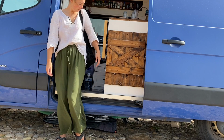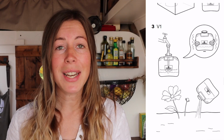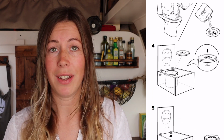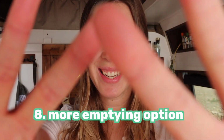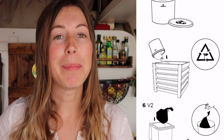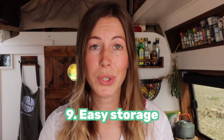You could also take it into nature. So long as you're going far enough away from people, you're not near any trails, you're not near any private property, and you're at least 200 feet from a water source, you can just empty it in nature. Okay, reason number eight. So tagging on to the last one then, there's also more ways to dispose of your solid waste.